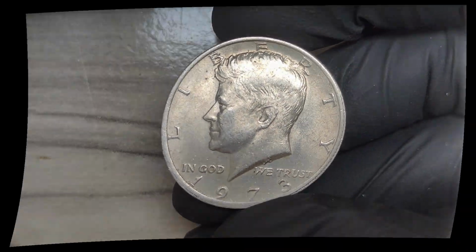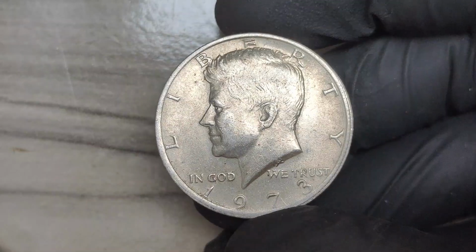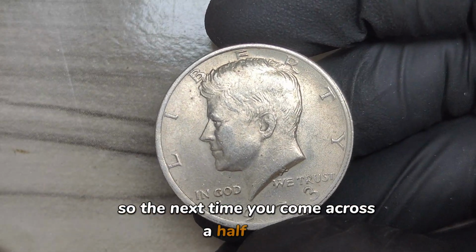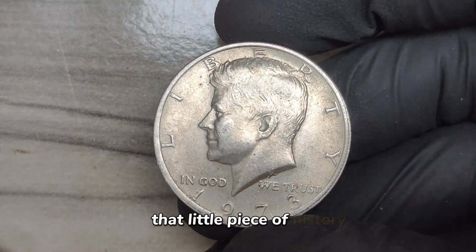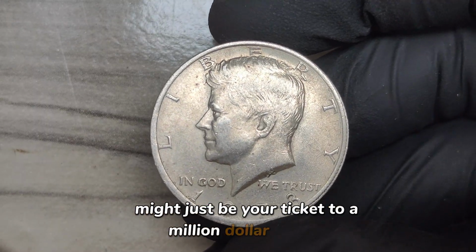Closing and call to action. So the next time you come across a half-dollar, don't just toss it back in the change jar. That little piece of history might just be your ticket to a million-dollar payday.